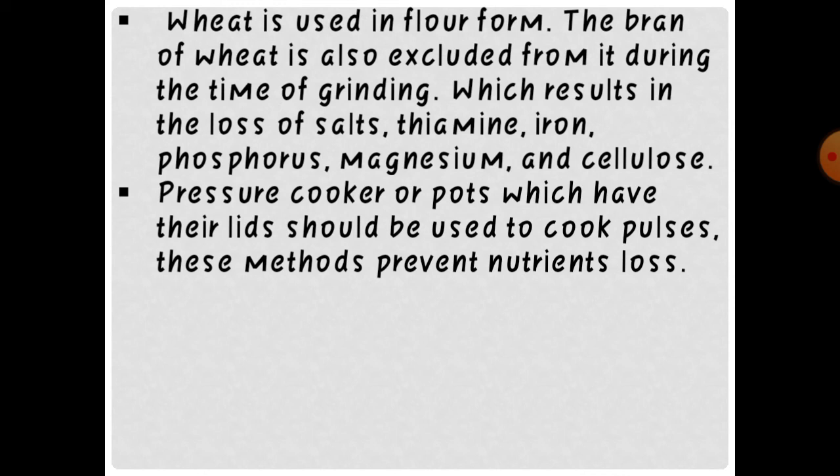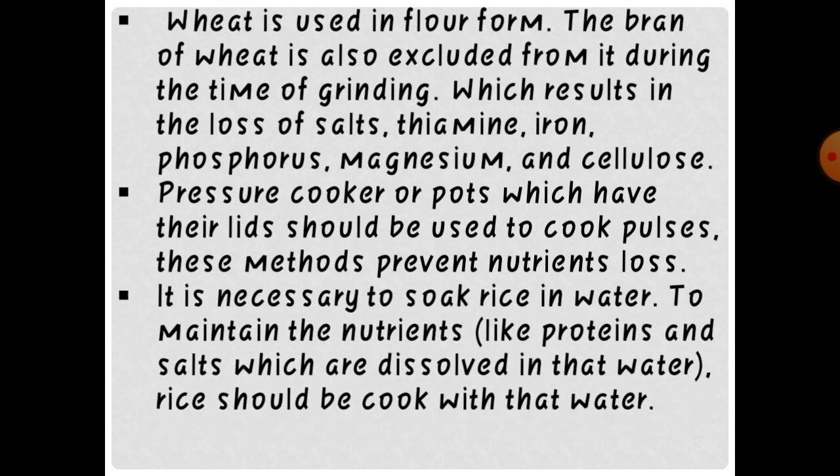If the bran has so many nutrients, then after discarding the bran from the wheat, we definitely have a loss of these nutrients. Next, pressure cookers or pots which have lids should be used in this method to prevent nutrient loss. It's necessary to soak rice in water to make it soft. That's why we should take water in the amount required to cook, not in excess, because nutrients like proteins and salt get dissolved in the water.